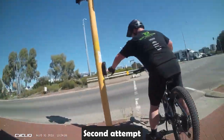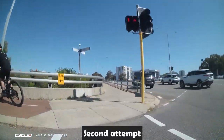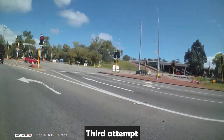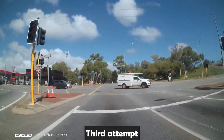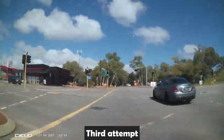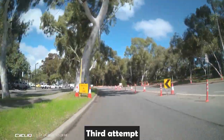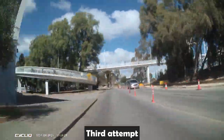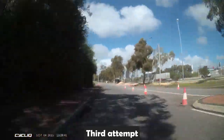Well, that definitely didn't seem to be the route that we were supposed to take. Let's go back and try a third time. When you exit the side road, look to your right to see if any vehicles are approaching. Jump the curb, cross the slip lane and get into the vehicle lane that's going straight ahead on Leederville Parade. Go straight up the road, staying in the vehicle lane. Ignore impatient drivers who want to overtake in the narrow gap between the traffic cones.